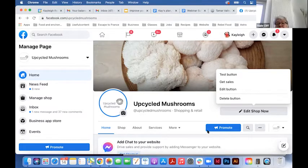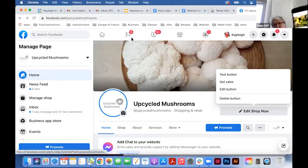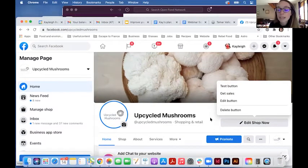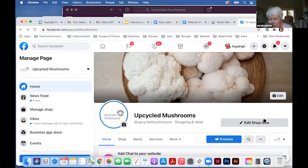It's on Ulster Country Market, send message, not shop now. Where's that? Well, you can't see it because you're the admin. If you're the admin, it should look like this, and you should have a grey button saying edit shop now. Okay, Susie, send me a screenshot, will you, please? Yeah, will do. Thank you.